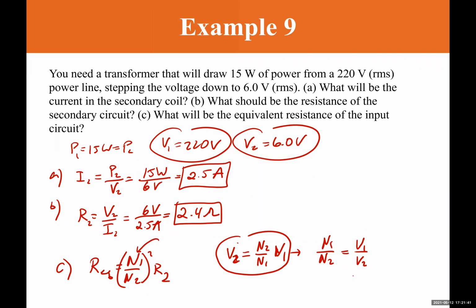So V1 over V2. If I calculate this, V1 is 220, V2 is 6. So it will be 220 divided by 6. Okay, so I'm going to get 36.7. It's unitless because volts cancel out.